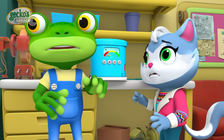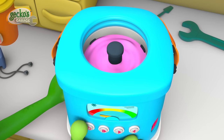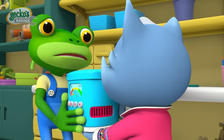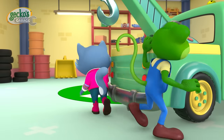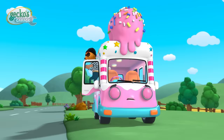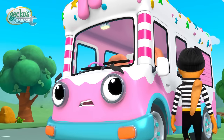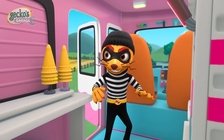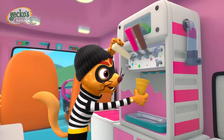Weasel's got Vicky. Oh no, poor Vicky. And the ice cream in here will melt without her. Come on, Cat. Ice cream! Delicious ice cream! I can't wait to taste that cold, sweet, smooth ice.